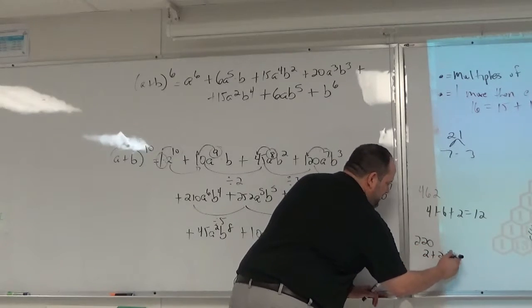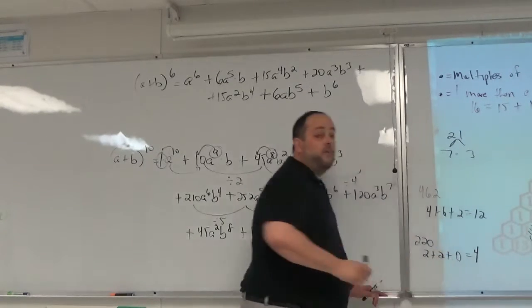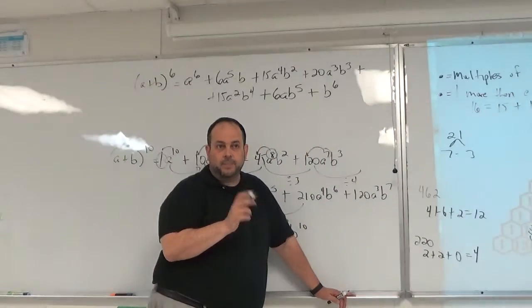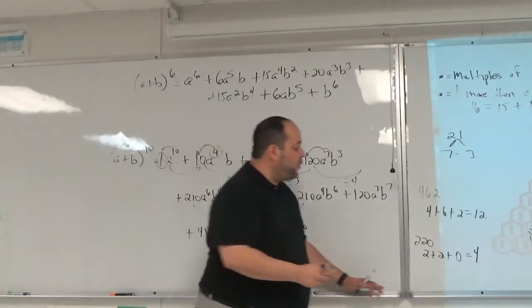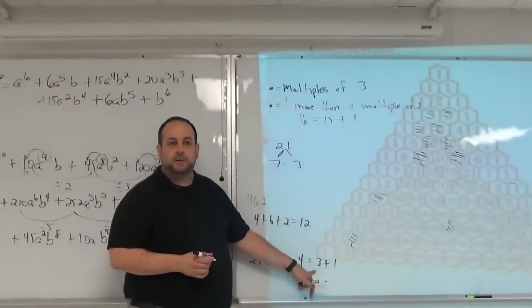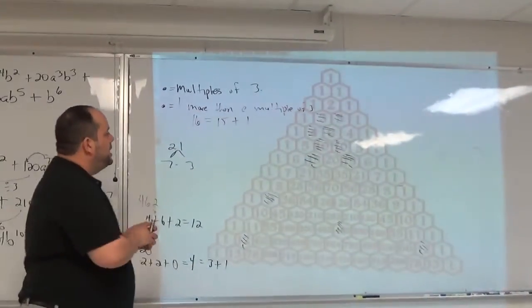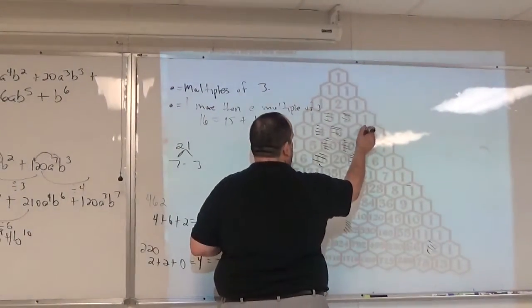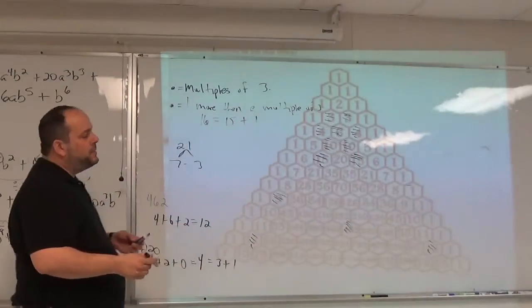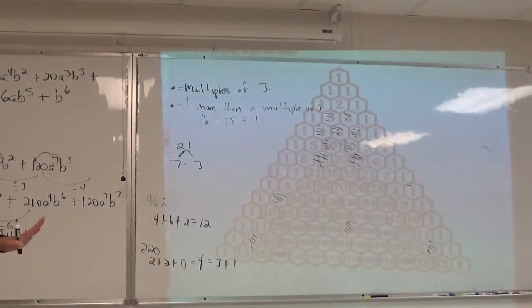For example, 220. If I add up the digits, I get 4. 4 is not a multiple of 3. But guess what? It's one more than a multiple of 3. 4 is 3 plus 1, multiple of 3 plus 1. So 4 would be colored in with your second color, and you'd want to use your symmetry properties.